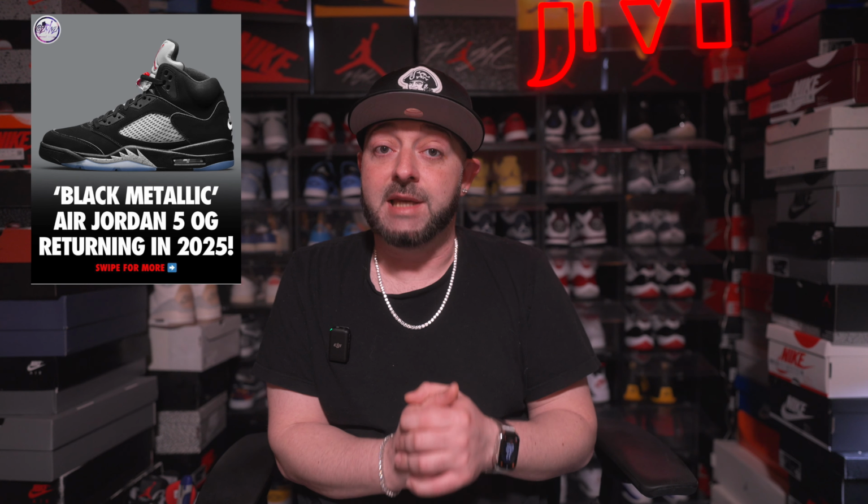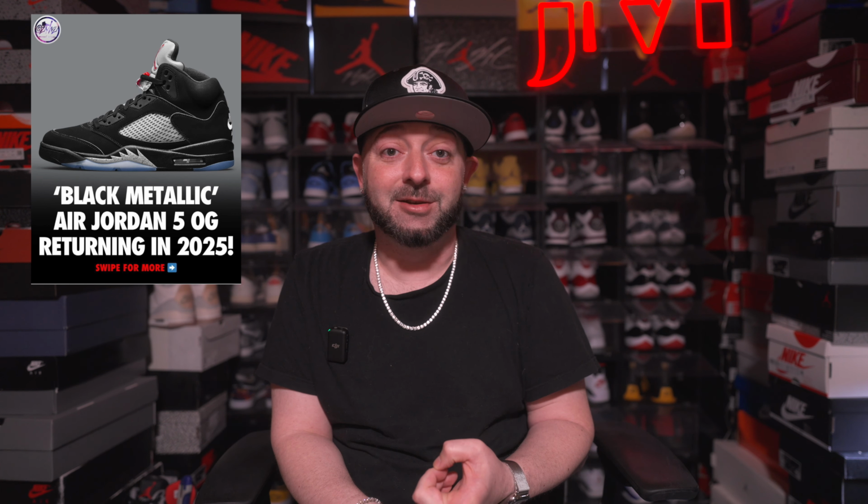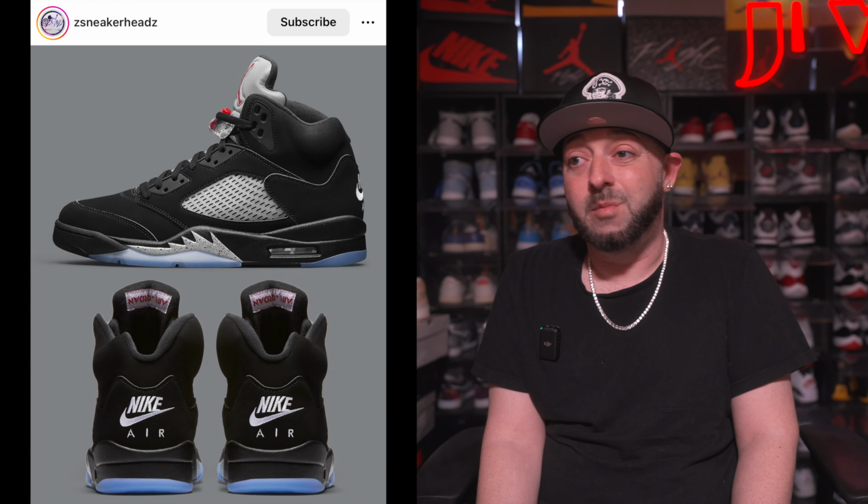And then we've been hearing a bunch of information about what's going to be dropping in 2025, which is sort of exciting. And I do want to give a shout out to Z Sneakerhead and Sneaker Files for continuing to put that work in for us to give us this information. But we are getting the Air Jordan 5 Metallic Blacks in 2025, which is an OG colorway. It's a sneaker that I definitely want for my personal collection. And I think the last time we saw this was 2016, and then there was like a 2011 pair and a 2007 pair, if I remember correctly. And those pairs had the 23 on the heel, and I hope that this one does as well, but who really knows what's going to happen with it.